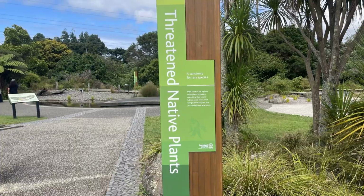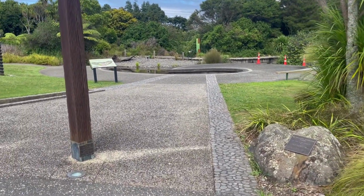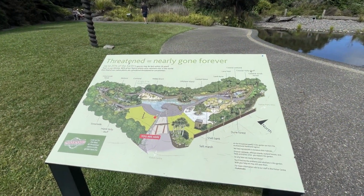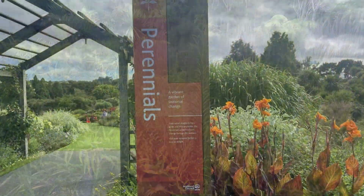Another interesting part to the gardens is that they also are there for botanists and for people trying to protect the natural natives out there. So this area has been set aside for those natives that are threatened.